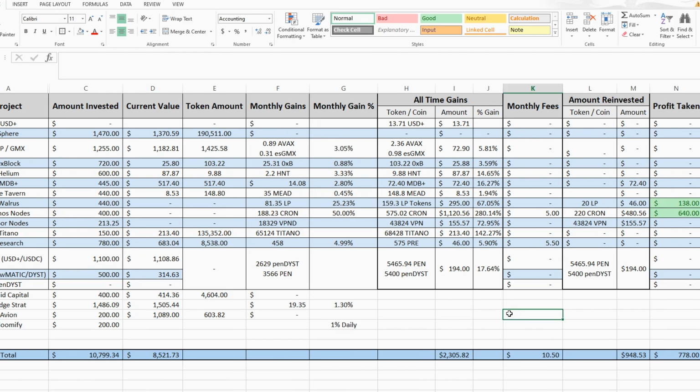So that is basically a snapshot of my portfolio. Again, it doesn't include every single project I have on there. It doesn't include other coins or other tokens that I also have. But in a nutshell, the current amount that I invested in these projects is around $10,800. The current value is around $8,500. So I'm still down a bit on the initial investment.